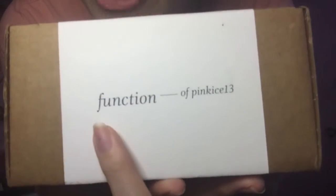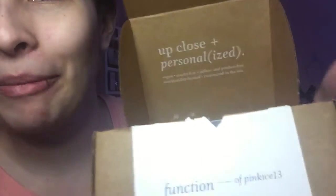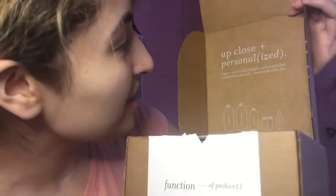Ooh, look at that. It says Function of Pink Ice 13. I love the box already. And the box is customized to say Function. See? Function. Here's then the brand, Function of Beauty. Then here's their website, which is super cool because if the male person sees the box, you're like, oh, okay, that box looks cool. And I love that it's cardboard, so it's recyclable. You open it, boom. I can't believe you guys saw it first before me. Yeah, up close and personalized.